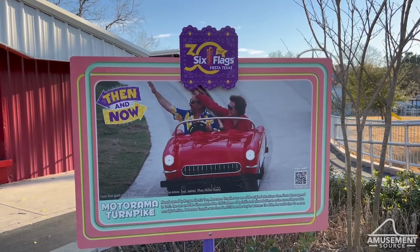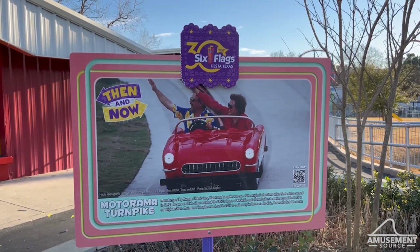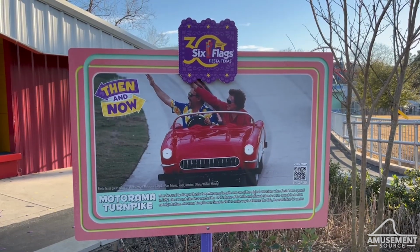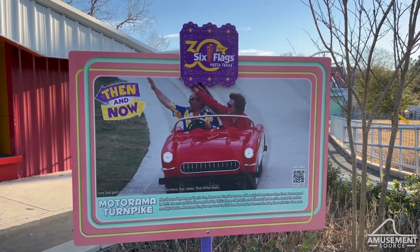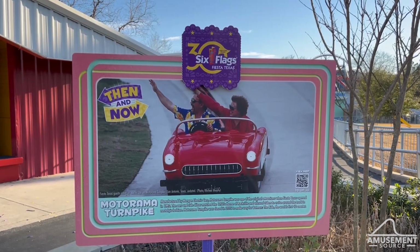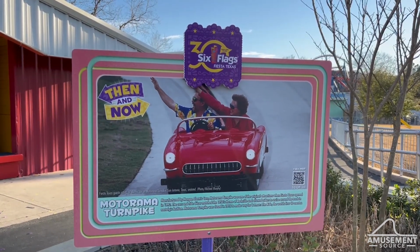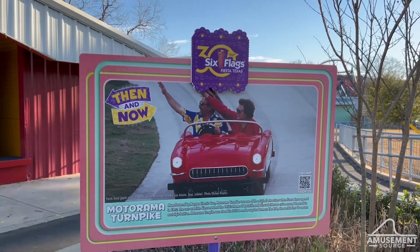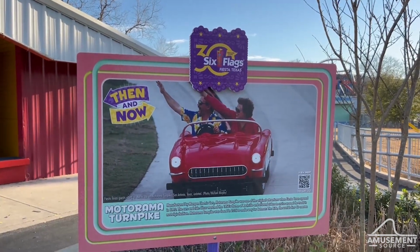And as we continue in Rockville, here is a look at the Motorama Turnpike Then and Now piece, which we also have some cool merchandise for. And this car ride did exist before Batman the Ride was installed, and it was removed at the end of 2014 to make way for Batman the Ride.